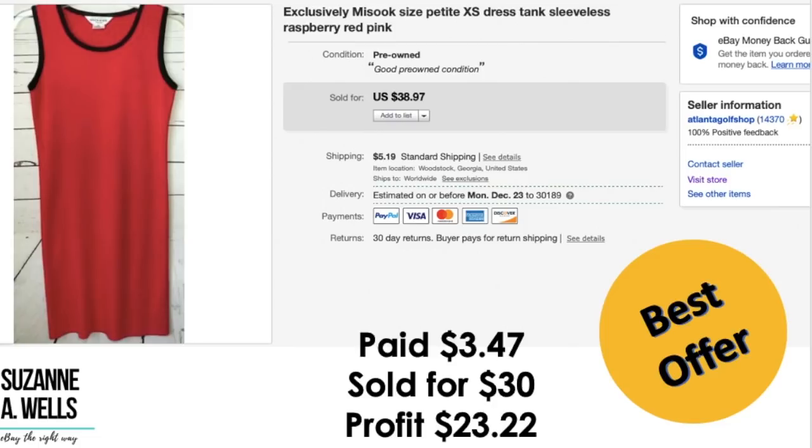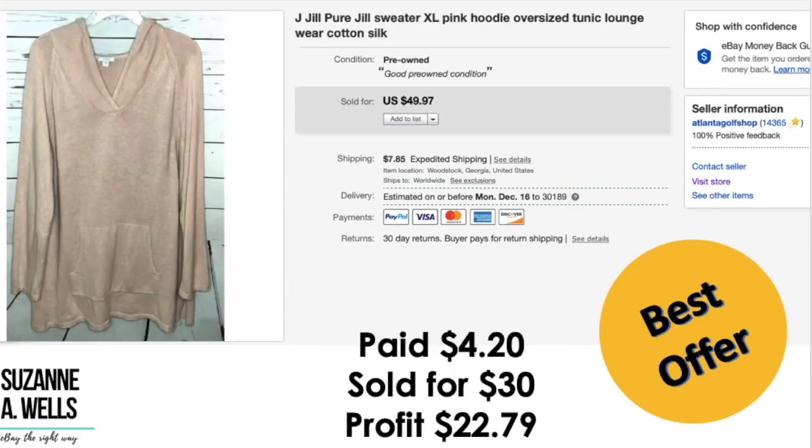I paid $3.47, sold it for $30. Profit was $23.22. And you might ask, why is this not on a mannequin? Because it was an extra small and it just did not look good on the mannequin. So I displayed it on a clear hanger. It was too stretched out on the mannequin and didn't look right. So anyway, made a profit of $23.22 on that.